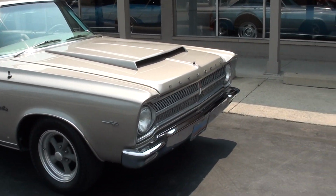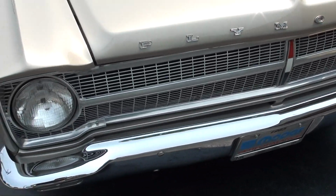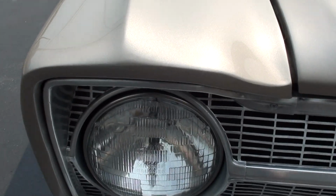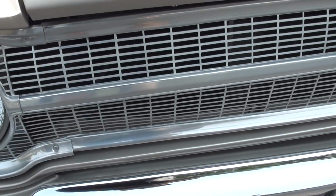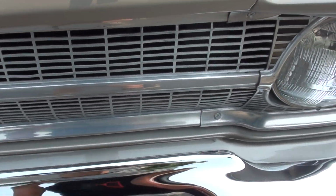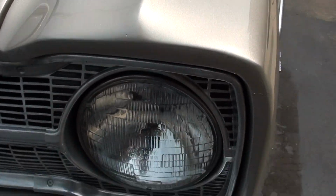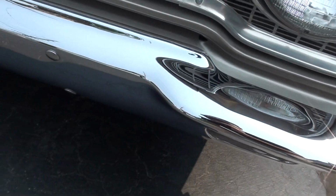It's got a healthy little 383, and it's supposed to be the original engine. Obviously, they didn't put VINs on those blocks back then. He converted it to a 4-speed manual trans. Really nice. Like I say, hits the road good. I haven't driven it a ton. I put a couple of miles on it. Stone peck there. But really nice car.